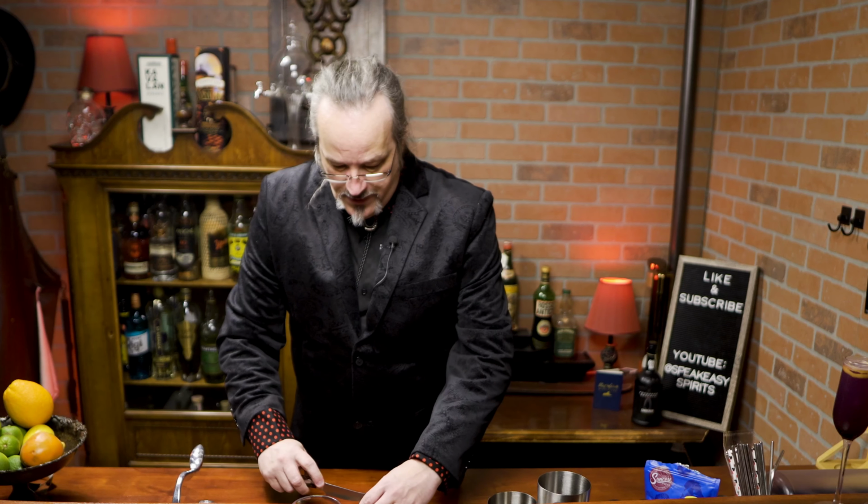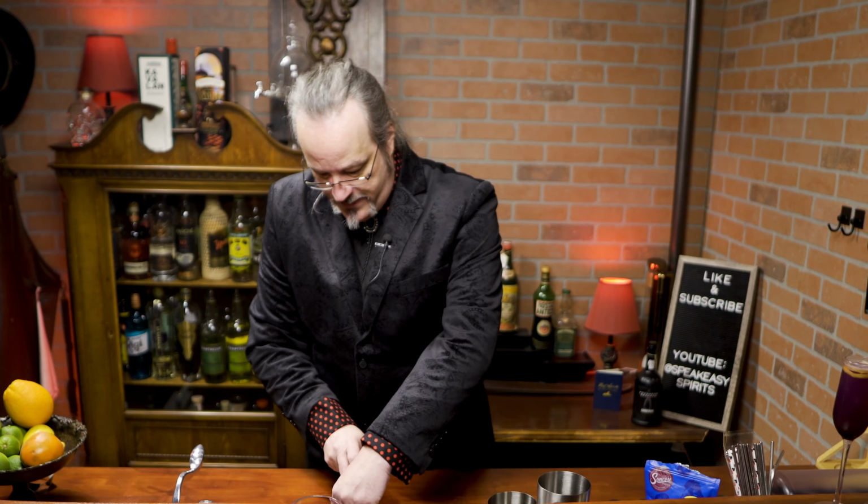This last cocktail uses probably our weirdest looking ingredient, a persimmon. This weird orange tomato looking thing is actually a fruit, but I've never tasted persimmon before. I saw these in the store and wanted to see what I could do with one. So let's cut one open and see what we can make.